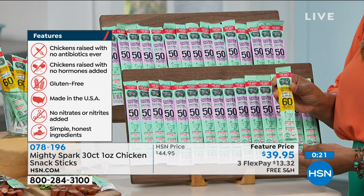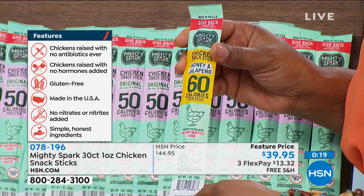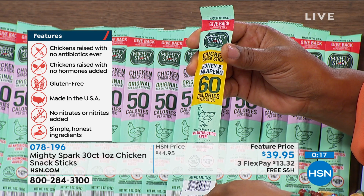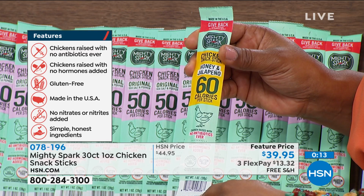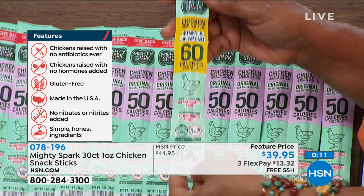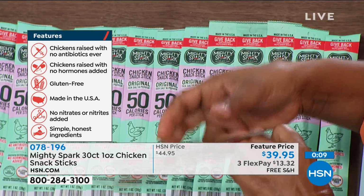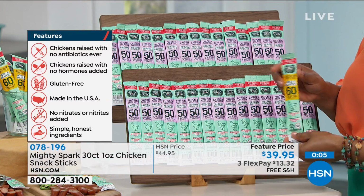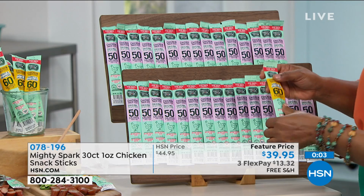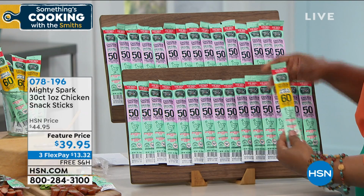Well, here's what you need to know. No nitrates, gluten-free, chickens raised with no added hormones. They are raised without antibiotics ever. They use simple ingredients. I love it. They're portable, so they're great to keep at your desk, keep in the kids' bag. They're lunch boxes to go. All of the great, good ingredients are here, and you're getting quite a bit.